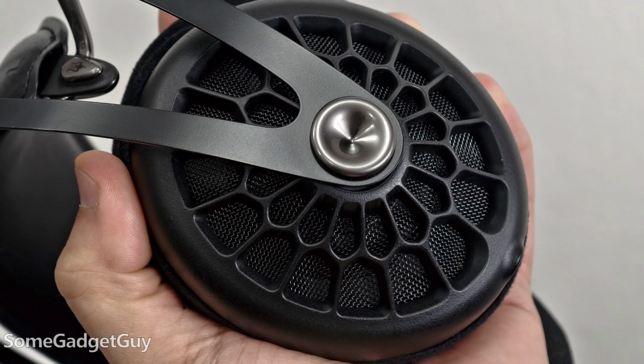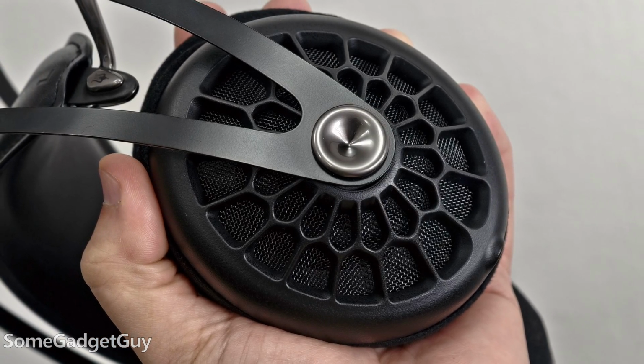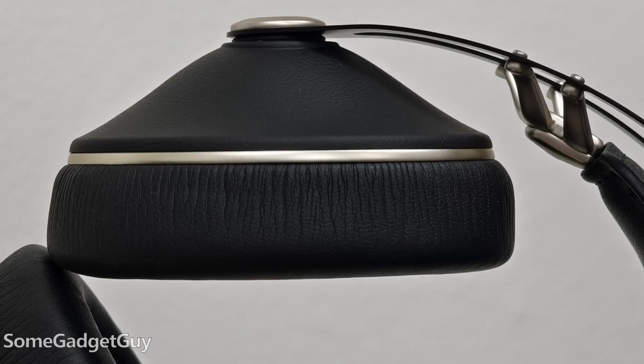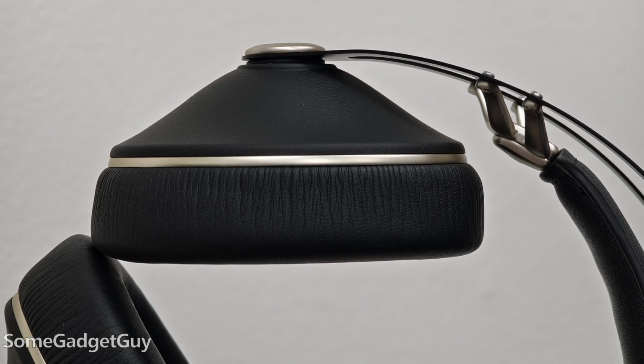It should be pretty clear by now that I am charmed by these headphones. I've always liked Meze, but I often hold the 99 Classics and the 99 Neo as a bit more specific, a sound that doesn't always line up with what I like to hear. Never questioning that these are great cans, just not always great cans for me.